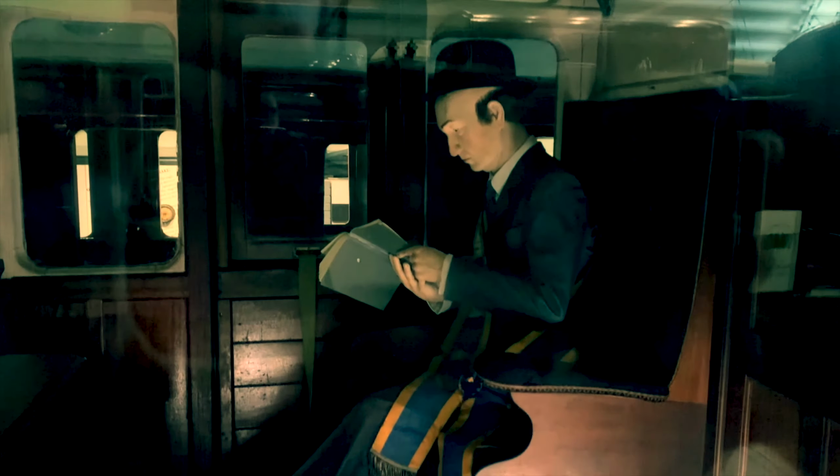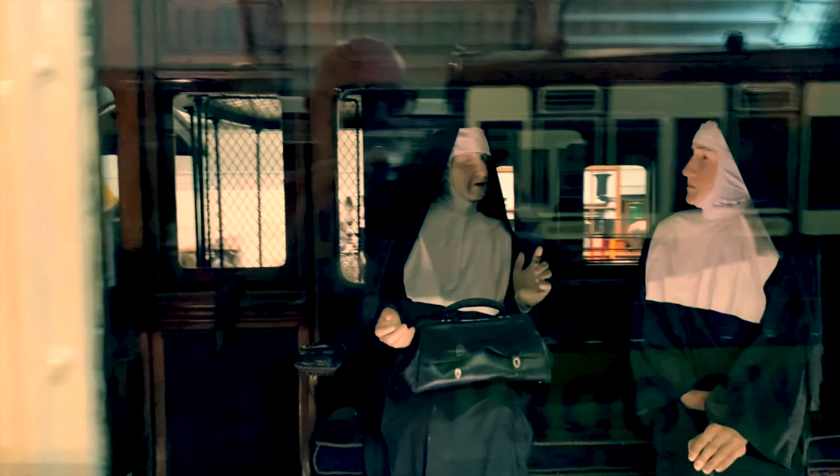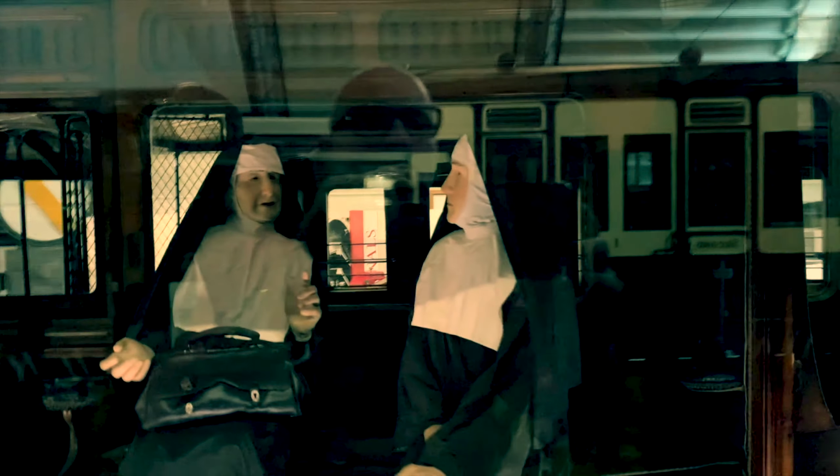As we peer into this carriage, we see an orange man with his sash on, obviously on the way to some event or other. And by way of religious balance, very important in this part of the world, we have 2 Catholic nuns travelling in the coach next door.